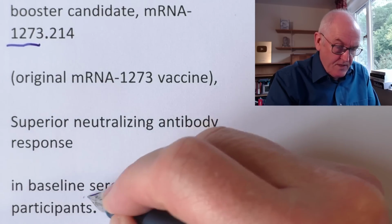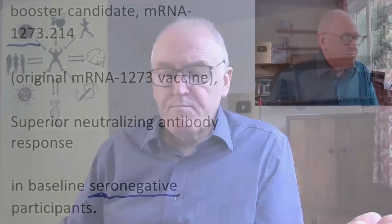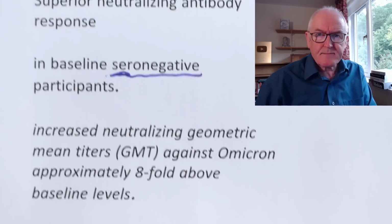Now, this confused me a little bit because I'm not sure where they would get seronegative participants from. Because the data from the Office for National Statistics shows that the seropositivity in the UK, for example, is about 97% and has been over 99% in some groups at some times. So interesting, but they seem to use seronegative. These were people that would presumably have been naive to the virus. But quite where they got those from will be interesting when we read the final paper.